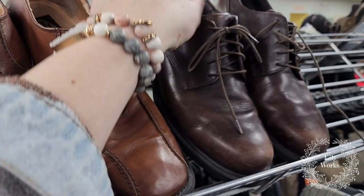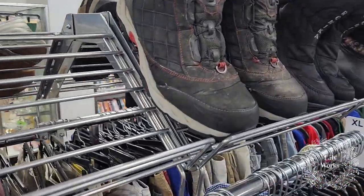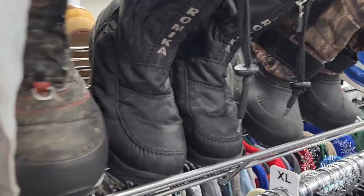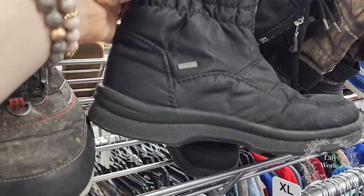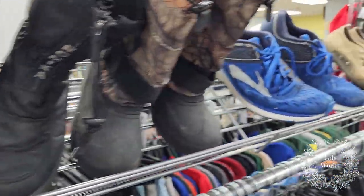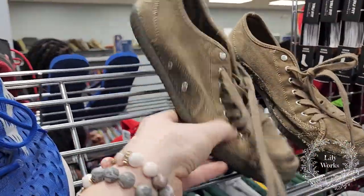These are crumbling on the inside. Okay, LL Bean Tech. These have cracking right there. Romica, which I've sold that brand several times, but they sell very slowly. We have more Skechers.